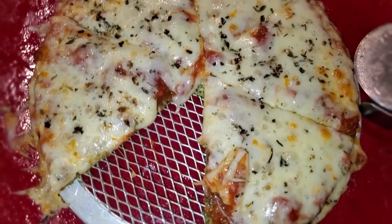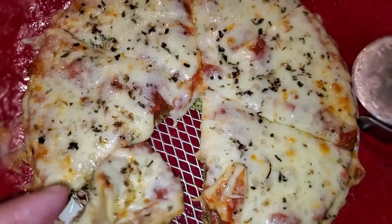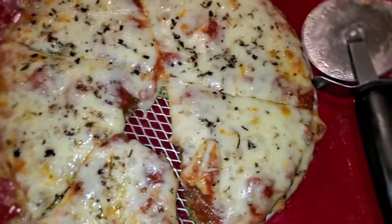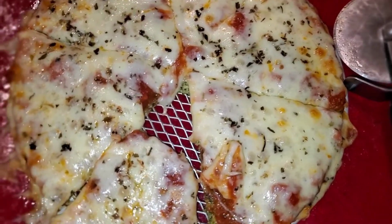And these are little pizza pans I ordered years ago. I think for my son's 5th birthday party, we gave him a pizza party. So I got a ton of these little pizza trays.